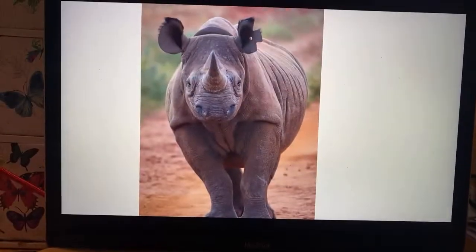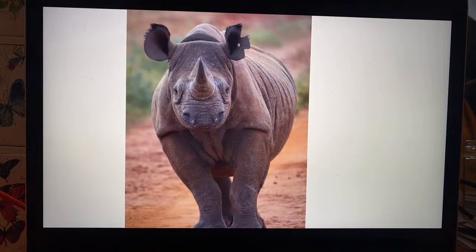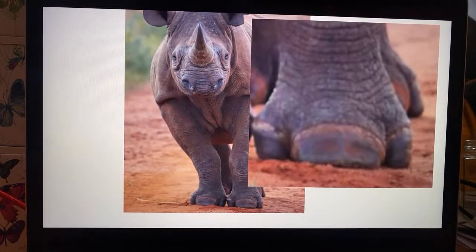Right, it seems off topic, but it's not. Have you ever thought about what a rhino's feet look like? Some of you may have seen rhinos in real life. What are their feet like? I've chopped the bottoms off here. Can you picture rhino feet? They've got toes. They've got 3 toes, like that.